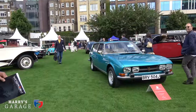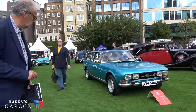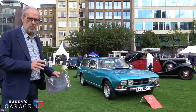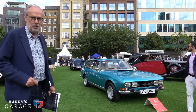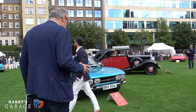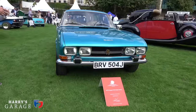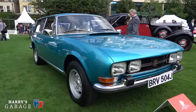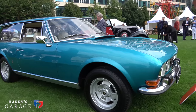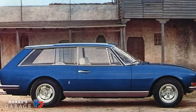Now this little gaggle here, this is the Bespoke Automotive group of cars here on display, and they're basically one-off or two-off type cars. And the first one I want to show you is this one. Now, this is 1971 Peugeot 504 Brake Riviera. So this was based on the 504 Coupe. I think it was actually made from the Cabriolet. And Peugeot showed one of these in concept form, or Pininfarina did, but it never went into construction.